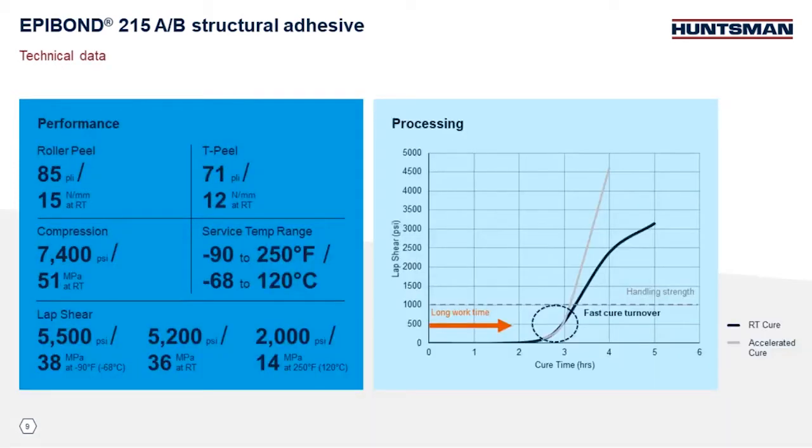Thanks, Todd. Epibond 215 is ideal for bonding multiple substrates, including metals, composites, and most thermoplastics. What you see here on the left is an overview of the performance data. The primary feature of Epibond 215 is its exceptional peel strength. At room temperature, it gets 85 pli for roller peel and 71 pli for T-peel.